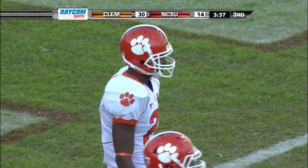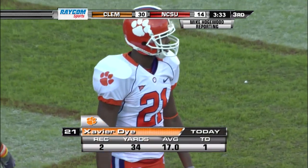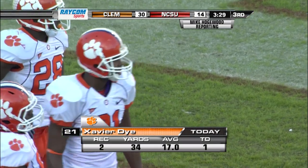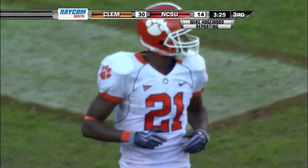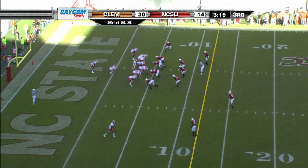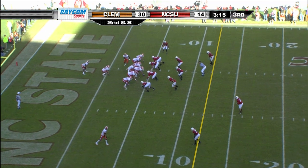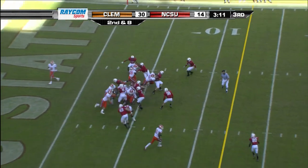What a great story. Xavier Dye is number 21 for Clemson. Earlier this season, he lost his starting job, got down on himself, said he wanted to transfer, left the team, was suspended for a game, came back, worked hard. Not only has he regained his starting spot, but the last 2 weeks he's caught touchdown passes, including one today. It's a great story. Really is, Mike. You're right. He's a player, and he's played behind Aaron Kelly the last couple of years. He was Willie Korn's receiver in Burns High School, and it is good to see him back.